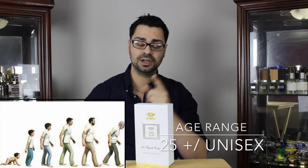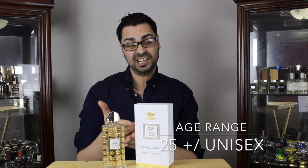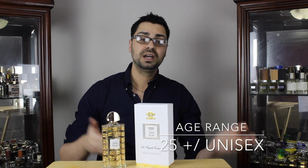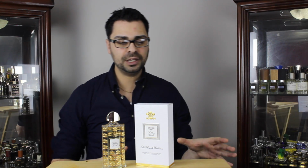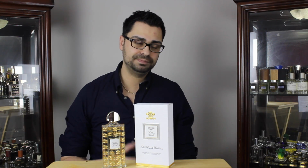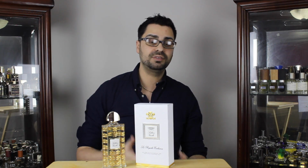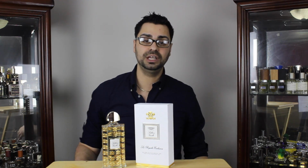A lot of the men that I talk to love Sublime Vanille, I know a lot of guys that actually own this fragrance. It's one that you can share with your wife. I know a few people that do that. As far as age range, I would say 25 and up. It is a grown-up vanilla, to be quite honest. If you want more of a playful vanilla, designer games got you covered. You don't have to go niche for a playful vanilla, to be quite honest.